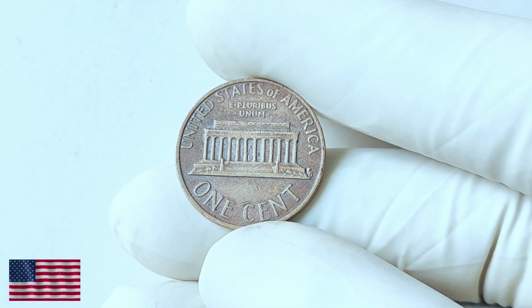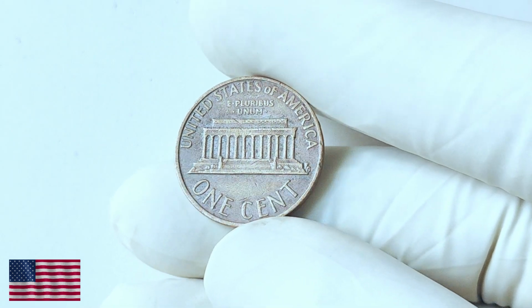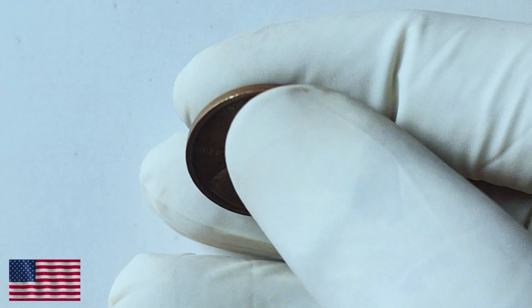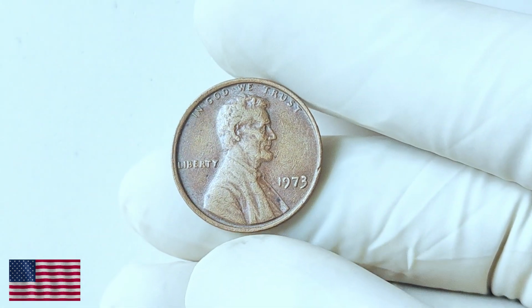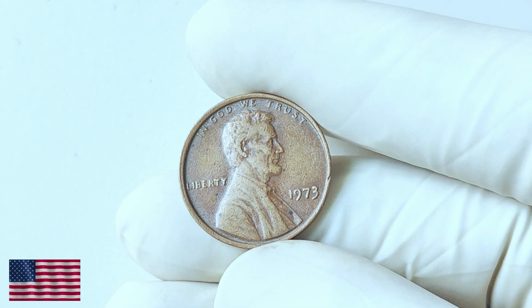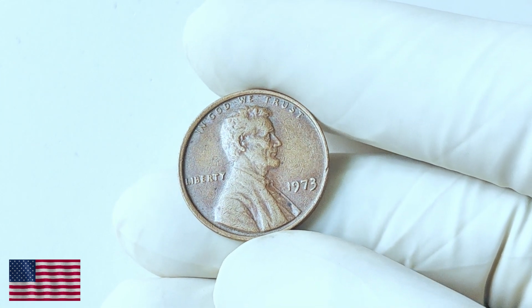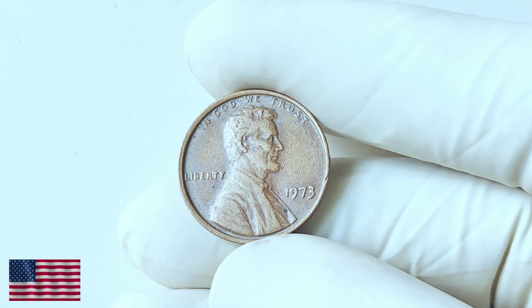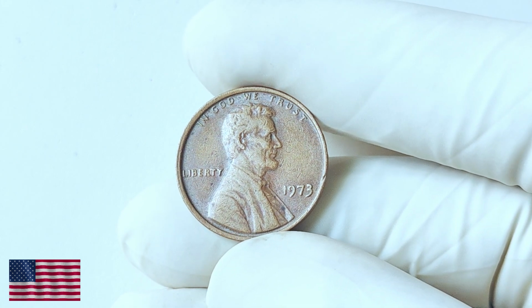But first, let me take you back to where it all began. It was a quiet morning. A retired veteran from Ohio was sifting through his late father's belongings. Nothing out of the ordinary, a couple old watches, some paperwork, and a coffee can full of pennies. But then he noticed one strange detail. A 1973 Lincoln cent, just like the others, but missing a mint mark.